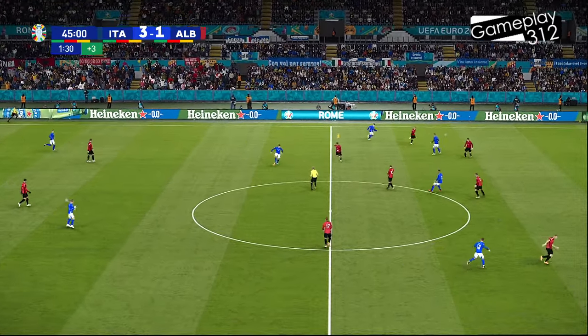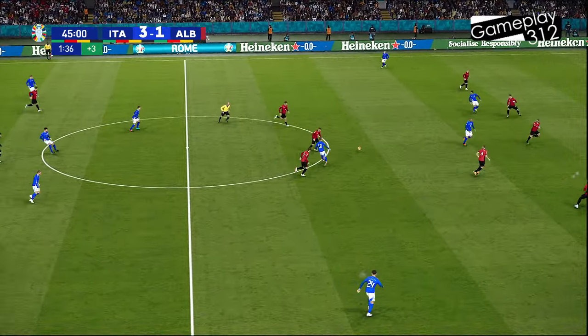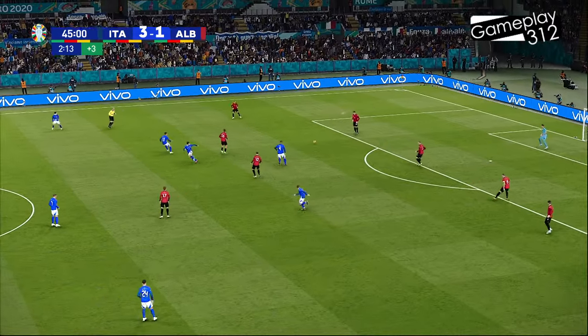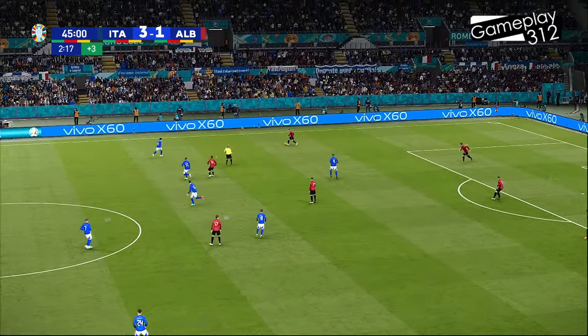Chiesa. Barella. Now it's Pellegrini. Chiesa! Well, now here's a good battle, bicep to bicep. Chiesa tries looking up for options on the left. Proves too strong. Kumpula.